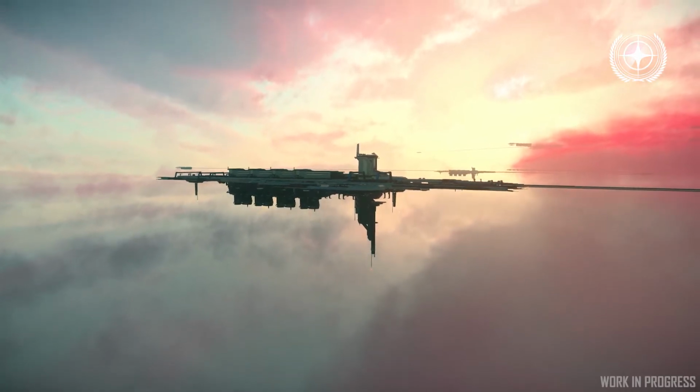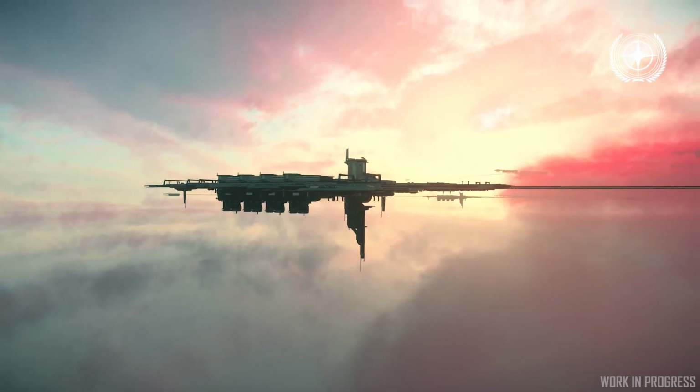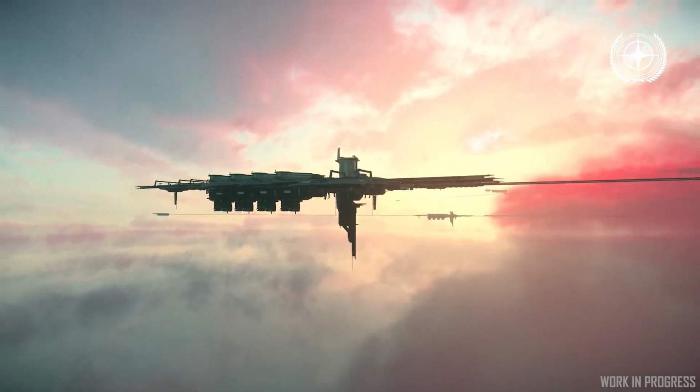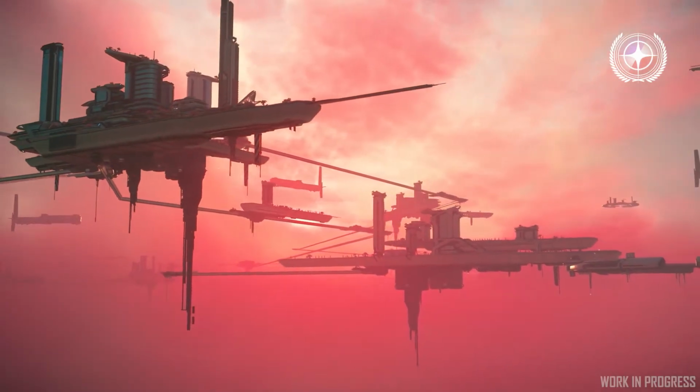I think it's great that the cloud tech is going out as it is, because it does look amazing. Everything that's going to have clouds will use this technology. Just from what is there already, it's so promising that we have no doubt it's going to be amazing once it's fully realized and deployed in the whole universe.